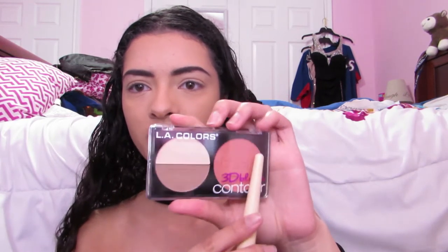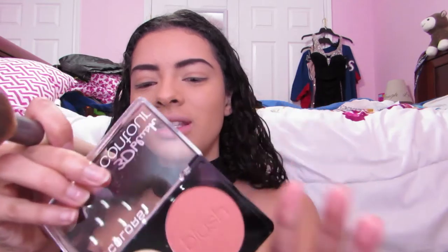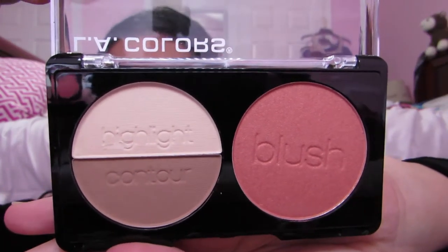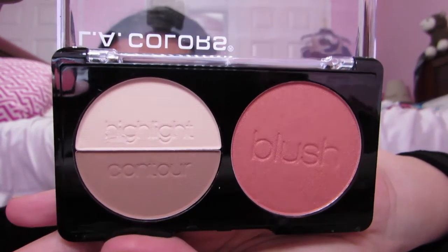With the natural one. I think this is from the natural one, the one that's kind of orangey, kind of peachy toned. I'm going to be going in with that one with the Eco Tools Powder Blush Brush. It looks like that. Also, I just want to point out how cheap this is. Look, I'm holding it straight, but look how crooked it is. The highlighting contour is fine, but the blush.